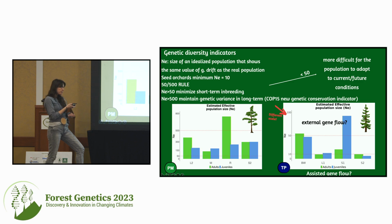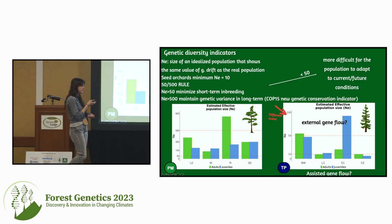But if we look at Thuja plicata, note that the scale is very different here, so we cannot even see the 500 line. All the sites and the groups are under 500. Only 2 of them are over 50, and some of them are even under 10.